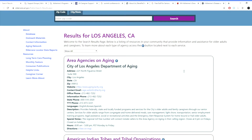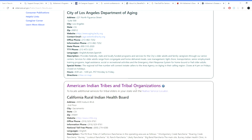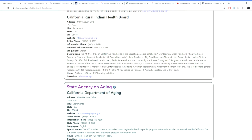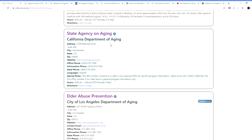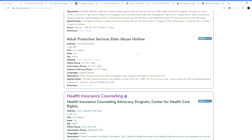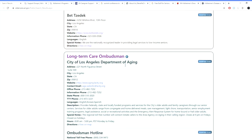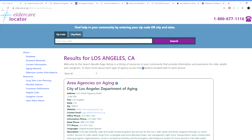So for example, I typed in a zip code in the Los Angeles area, and you see the first one, and it says basically Area Agencies on Aging, the City of Los Angeles Department of Aging, American Indian Tribes and Tribal Organizations, California Rural Indian Health Board, the California Department of Aging, the City of Los Angeles Department of Aging, Elder Protective Services, Health Insurance Counseling and Advocacy, Community Legal Aid. Then you see there's a Long-Term Care Ombudsman. So just a number of different resources available through the Eldercare Locator.